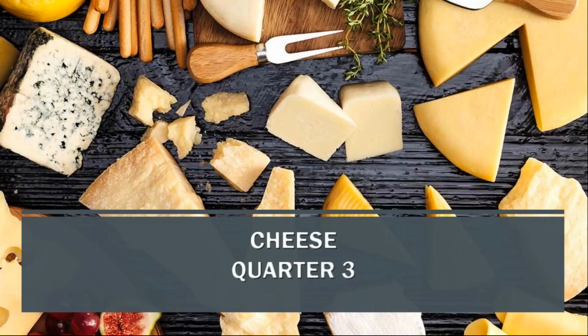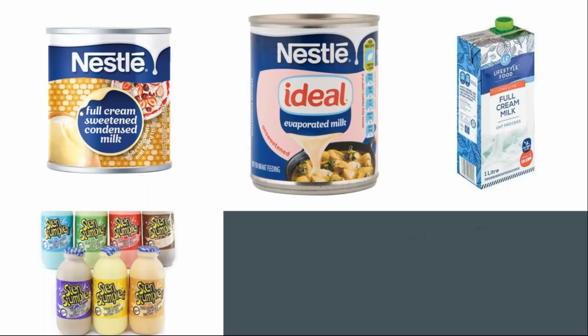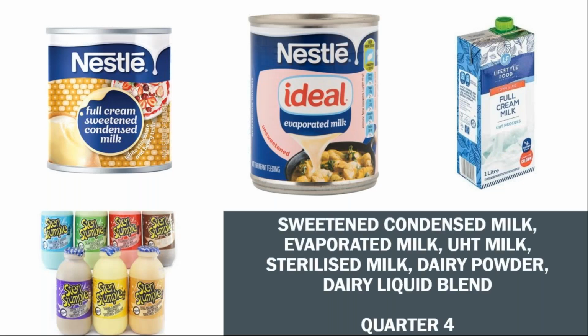Quarter 3 is the cheese, and that can be hard, semi-hard, semi-soft, soft, processed cheese, cheese spread, cream cheese, or cottage cheese. That will all fall under the cheese category. Our last quarter of the year, quarter 4, is sweetened condensed milk, evaporated milk, UHT milk, sterilized milk, dairy powder, milk powder, dairy powder blends, and it can also include dairy liquid blends, for example, dairy desserts like custards, which all fall under the last quarter's category. So that is just to show you the schedule of the byproducts.